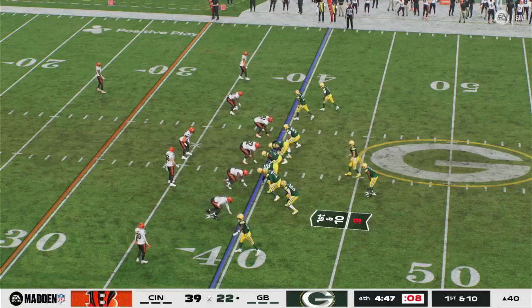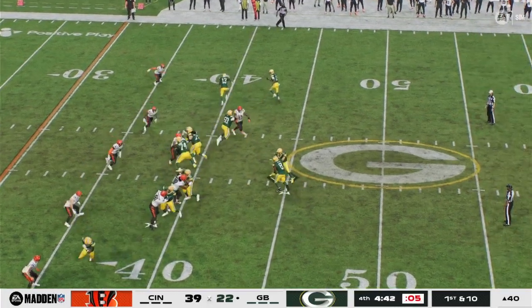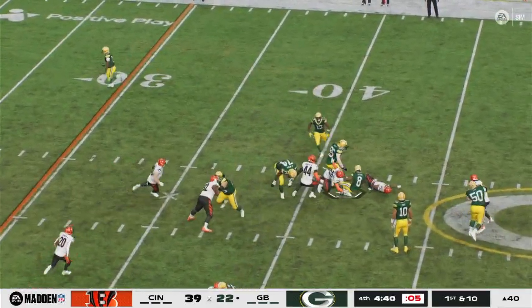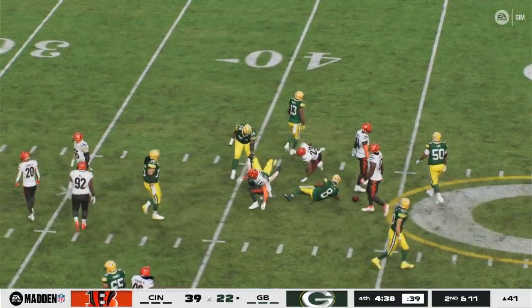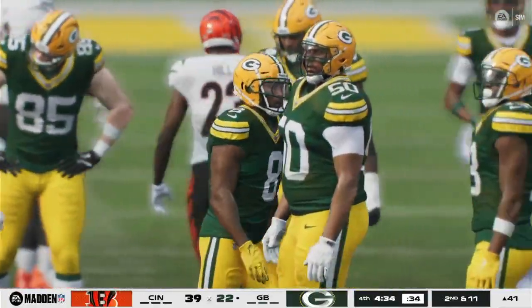New set of downs to approach here from the 40. Tight end in motion right. Running on first here with Jacobs. Well, a lot of effort there, partner, but no results. He fought through that one stop, but only managed to get back to the line of scrimmage.